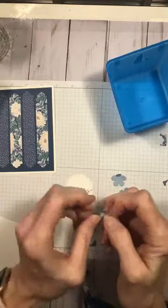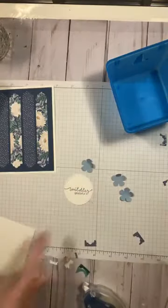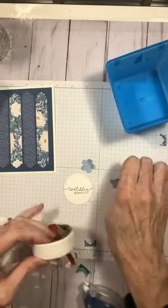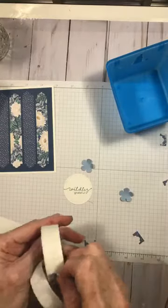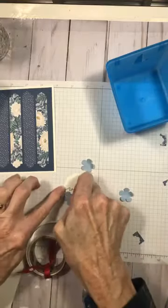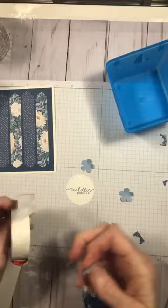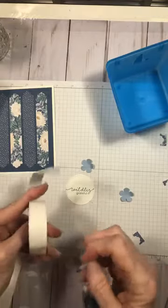And then you can put them right on your sentiment. I'm going to use glue dots, but you guys use what you want. I think I'm going to put one down here. Be good if it had a glue dot on it. Let's try that again.